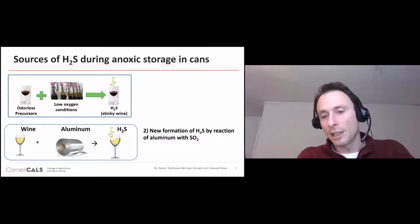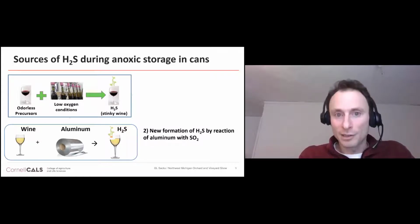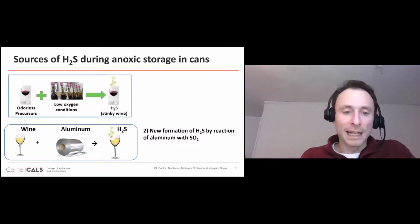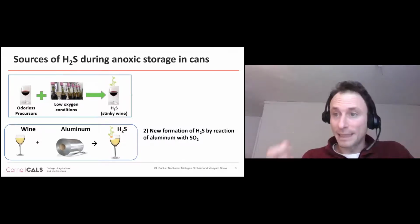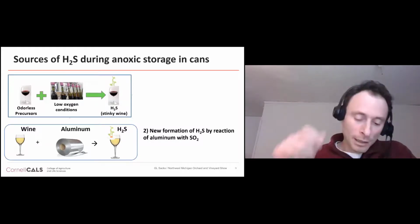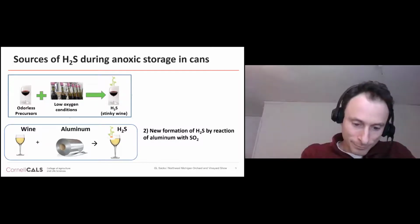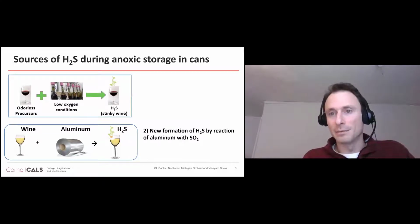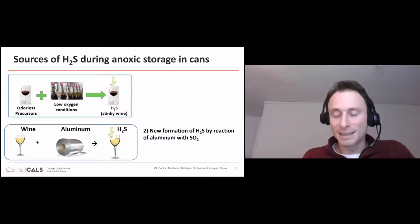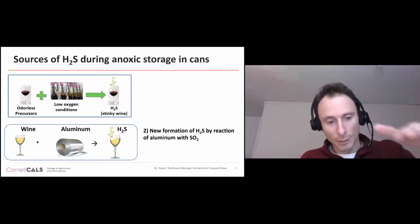What we're going to be focusing on is another source of H2S, which is reaction of aluminum with H2S. So what you can do, if you want to play around with this experiment, take a piece of aluminum foil, take a glass of wine, put the aluminum foil into the glass of wine. If it's a normal table wine, it's got some SO2 in it, cover it up. You don't want a lot of headspace.